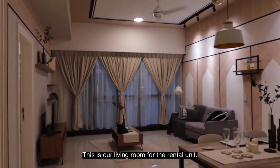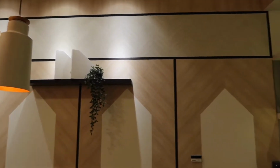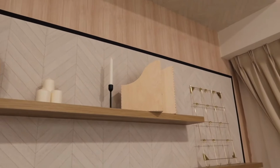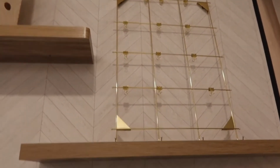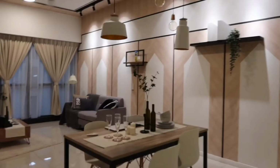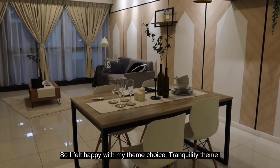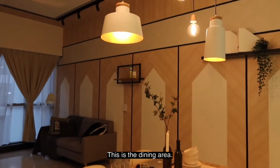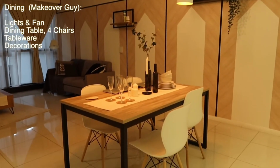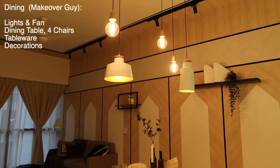This is our living room for the rental unit. I chose the tranquility theme. This is the dining table. Simple, 4-seat with this hanging lamp. So nice. Great for candlelight.